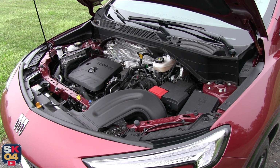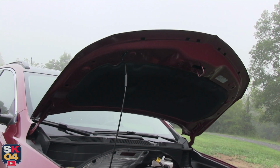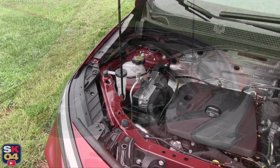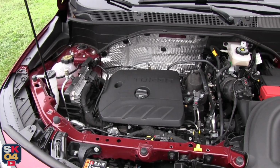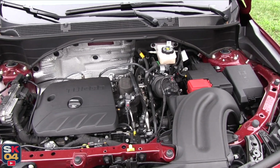Around town, it feels plenty peppy, but higher speed maneuvers and passing requires more careful planning. Acceleration is leisurely, but it's more than adequate for city use. That being said, if you plan on a lot of highway commuting, I would definitely recommend the larger engine and all-wheel drive for extra assurance.